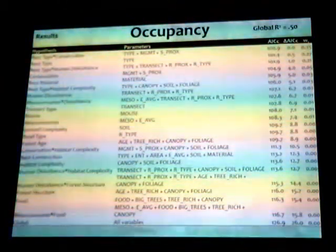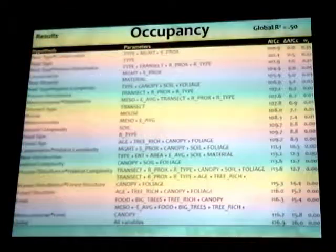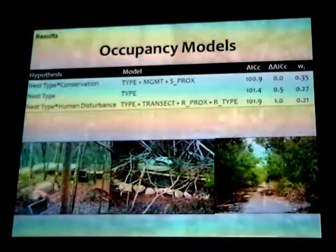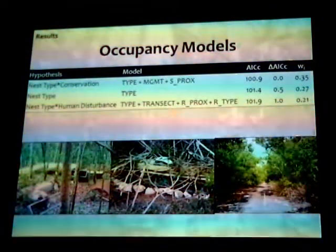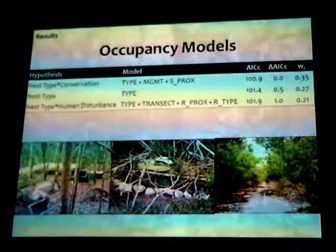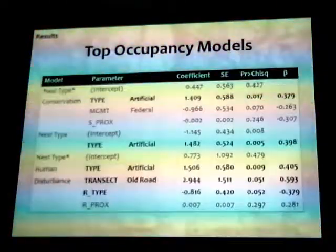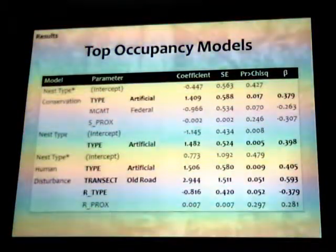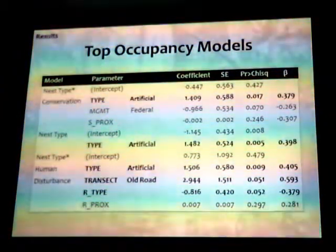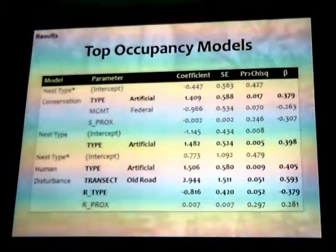So here we have, again, those simple models I talked about and some interaction models here. And you can see these top three are definitely the ones to look at here. What's cool about this is that all top three of them have something to do with this nest type. And though these are pretty evenly weighted between them, there's one at 35% and the other two at 27 and 21%, in all of them, this thing is coming up. And this is reflected in the standardized beta estimates, where the bolded ones in each model are this nest type, and especially the artificial. Although in this third ranking model, you also see the transect popping out again and road type.